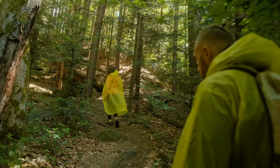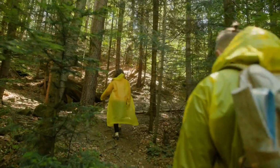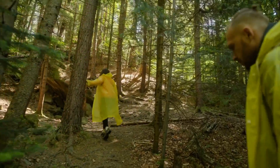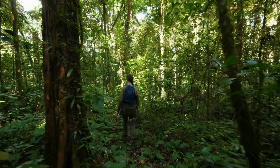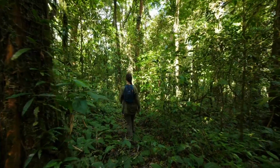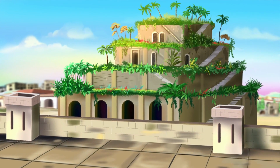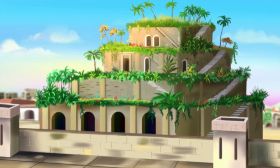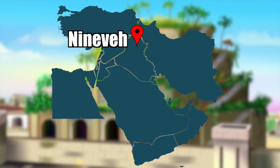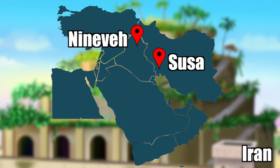The biggest issue is that nobody has ever been able to confirm that the Hanging Gardens of Babylon ever truly existed. Despite scientists searching for the location for decades, nobody has ever found physical evidence of the garden. While some say the gardens were part of a palace in Babylon, others say they may have been located in the Assyrian capital of Nineveh, or in the city of Susa, which was located in what is now modern-day Iran.